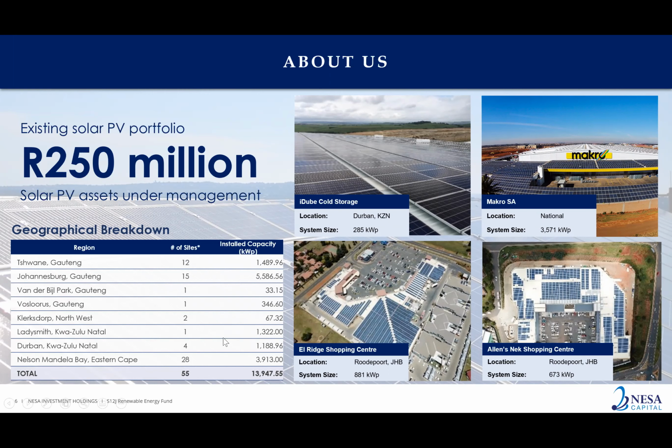That geographical breakdown that we've got there at the bottom, which is 55 sites, that's grown to 65, and we've got another sort of 5 under at the moment, which should take us to well over 14 megawatts in the next few months. So it's quite exciting times, and the majority of those are on power purchase agreements. You'll see that there's quite a heavy weighting down in Nelson Mandela Bay, the Eastern Cape. And that's because we've got quite a few projects there with PowerX, where we wheel our power back into the grid. But we are looking at certainly expanding around the rest of the country. So if there are EPCs in other parts of the country, such as KZN and Cape Town, we'd certainly be interested to chat to all of you if you've got viable projects.